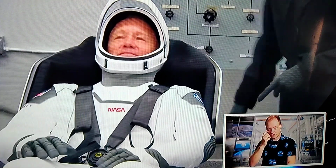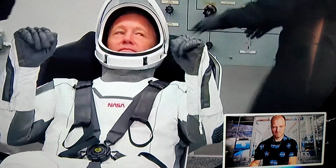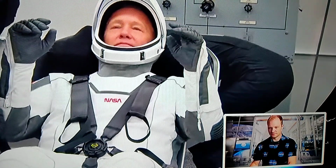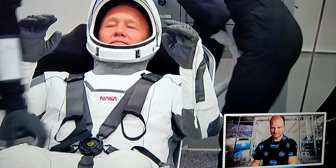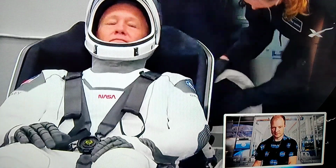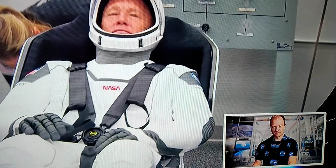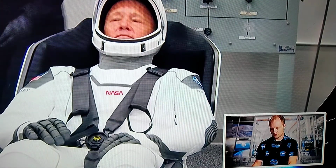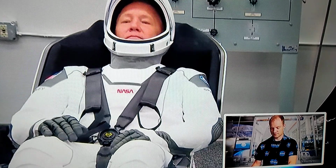As you can see there, those GSE seats, or ground support equipment seats, are essentially replicas of the seats that are inside of the Dragon spacecraft. And the seats provide communications through an umbilical, but also the ability to pressurize the suit if necessary. So right now the suit team is doing communications checks as well as a pressure check to make sure that the spacesuit can hold pressure in the event of a cabin depressurization emergency.